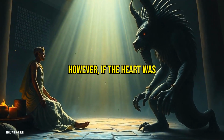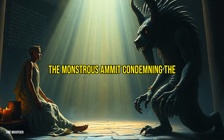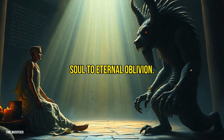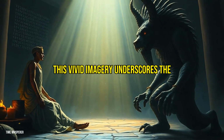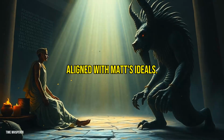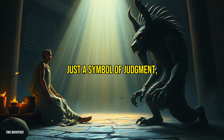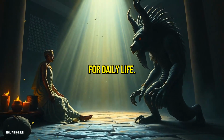However, if the heart was heavier, weighed down by wrongdoing, it would be devoured by the monstrous Ammit, condemning the soul to eternal oblivion. This vivid imagery underscores the importance of living a life aligned with Maat's ideals. The feather of Maat wasn't just a symbol of judgment, it was also a guide for daily life.